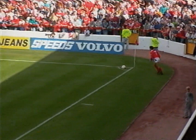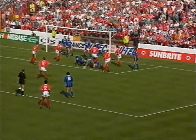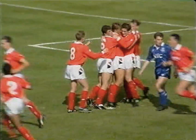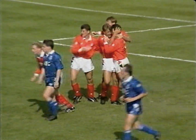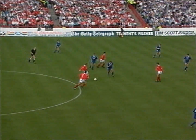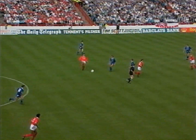It was Nigel Clough who pulled Forest level on the hour after a desperate scramble in the Everton 6-yard box. A draw would probably have been a fair result, but 3 minutes before the end, Forest engineered the winner. A typical Forest move as well. Nigel Clough involved 3 times in this goal.